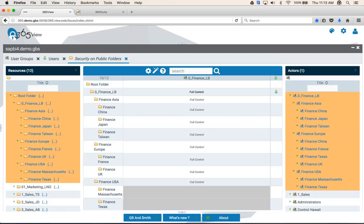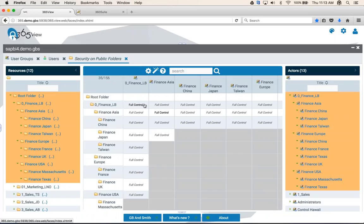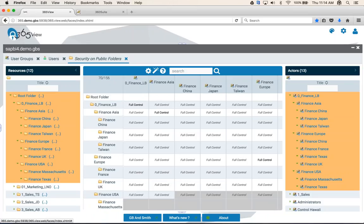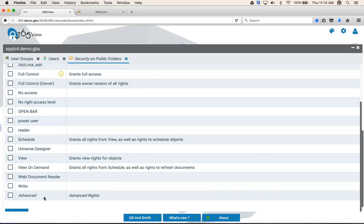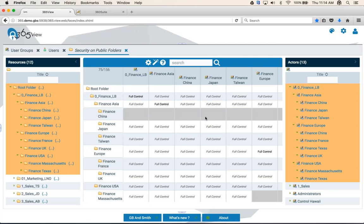You'll see in the middle, the matrix will appear. This may be something that you're familiar with from 360 View. The intersection of each of these will show the security that's been applied. Anything in black that you see, those are the explicit rights. And then in gray italicized letters, those are the inherited rights. So you immediately see which groups have access to those finance folders. By clicking on any of those cells, you can modify the security, and then we also have the ability to document that.